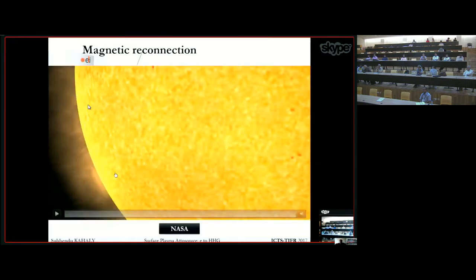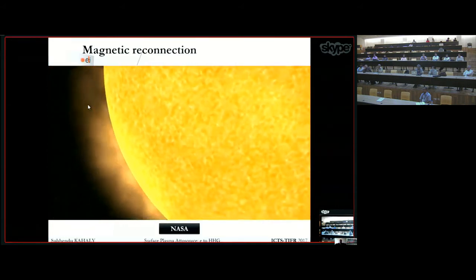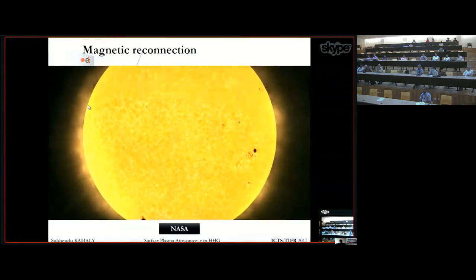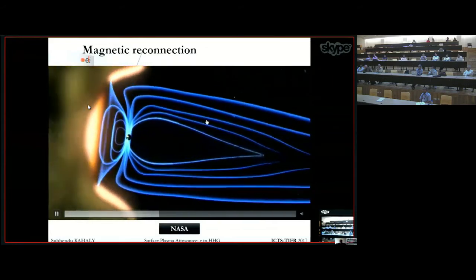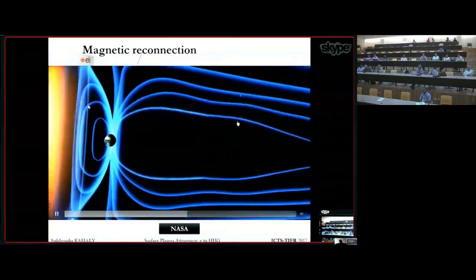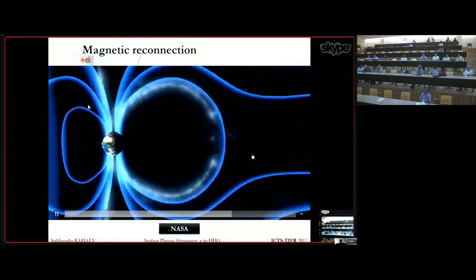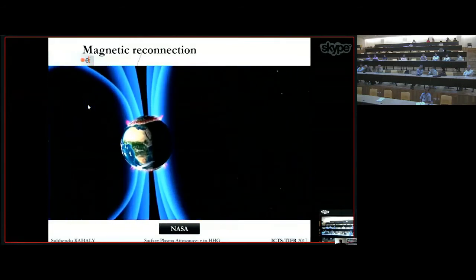I show here a movie from NASA. What you see here is basically the Sun. It is an animation, because you cannot record this kind of thing in reality. You see the Sun, and then the solar flare. Gradually, you see Earth with its magnetosphere, magnetic field lines, and the charged particle flow from the Sun interacts with it. It compresses the magnetic lines of force on this side, where I put the cursor, and then the oppositely directed lines of force come close together, and there is reconnection and a huge redistribution of energy from the field to the particles. So this is to impress the point that it is a very interesting topic.